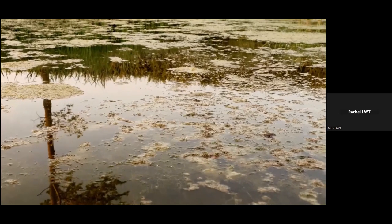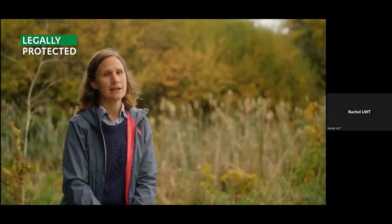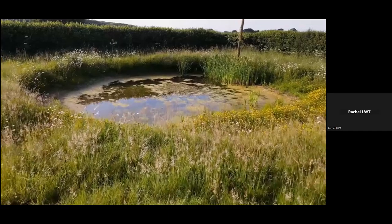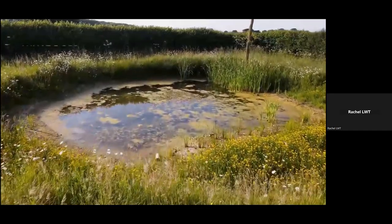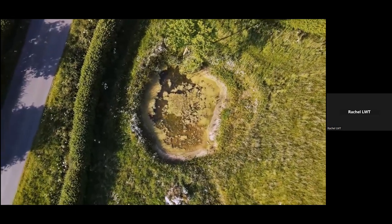In the UK, the great crested newt populations are significantly important internationally, and for this reason they're protected legally. And in England you need a license from Natural England to affect any habitat or the newts themselves. So any developer wanting to undertake a development requires a license from Natural England. In order to achieve this license, they need to undertake a lot of site survey, they need to develop a mitigation strategy to demonstrate how they will manage the newts during the development.